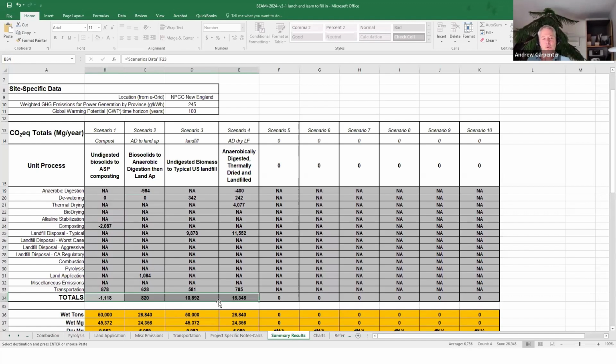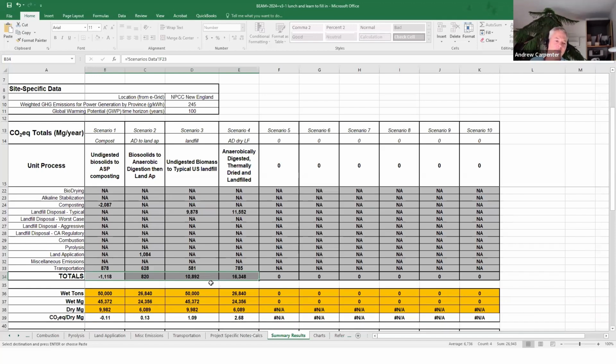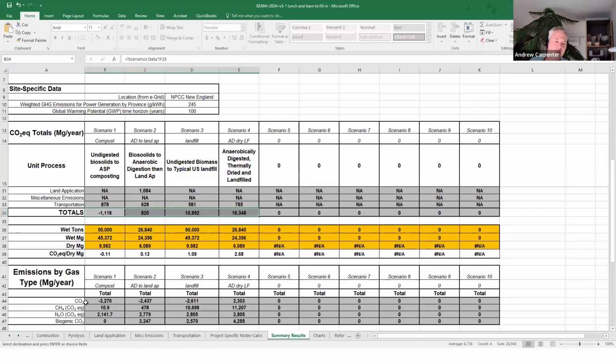That is the total for our 50,000 tons managed in New England, total greenhouse gas emissions per year in the form of CO2 equivalent, metric tons of CO2 equivalent per year. This also breaks it down into the different categories, CO2 versus methane versus nitrous oxide emissions.